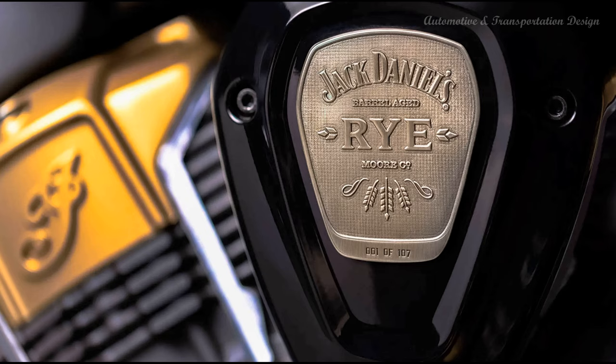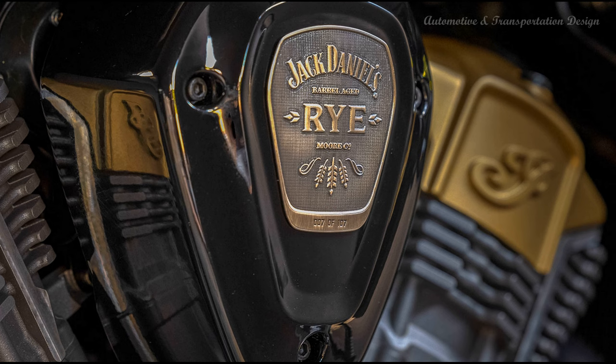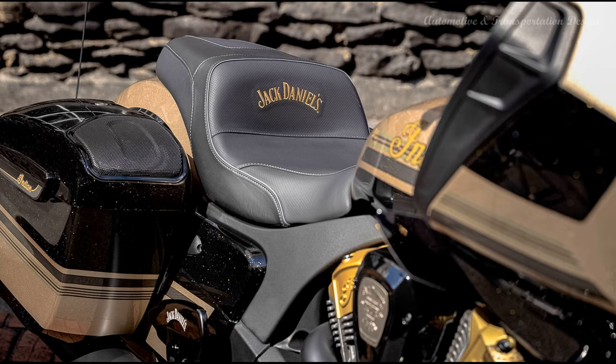Premium amenities and technology. Premium features aboard the Jack Daniels Limited Edition Indian Challenger Dark Horse include a Pathfinder adaptive LED headlight and Pathfinder LED driving lights, electronically adjustable rear suspension preload, Powerband Audio, a stylish flared windscreen and low-rise handlebar.